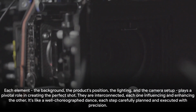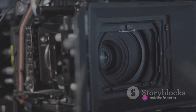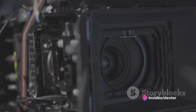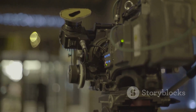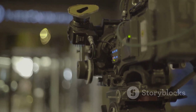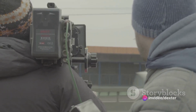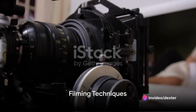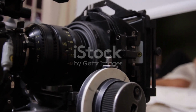Each element, the background, the product's position, the lighting, and the camera setup, plays a pivotal role in creating the perfect shot. They are interconnected, each one influencing and enhancing the other. It's like a well-choreographed dance, each step carefully planned and executed with precision. The perfect shot is all about balance and attention to detail. With everything set up, it's time to hit the record button. Now we're diving into the heart of the matter.